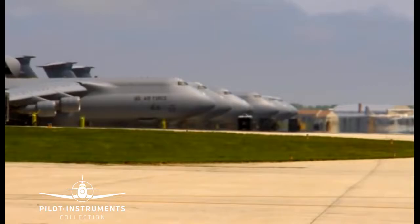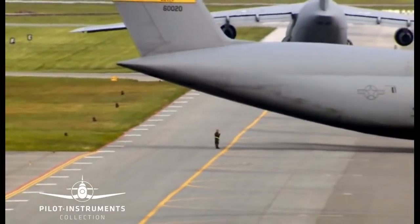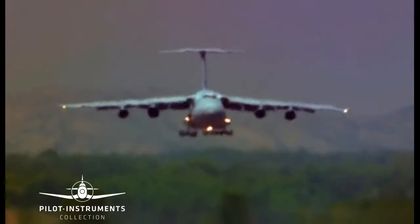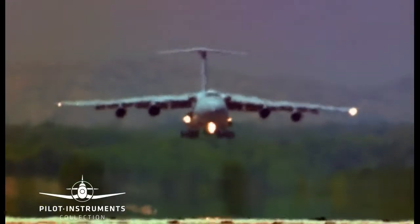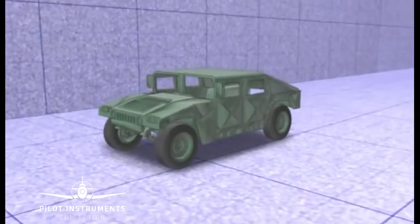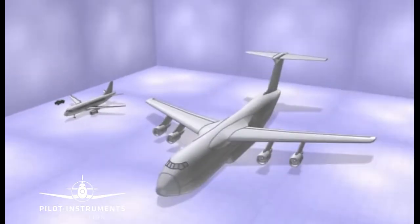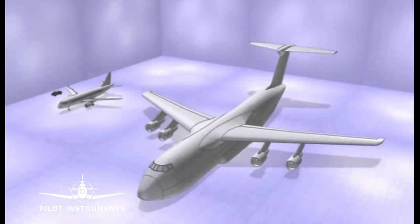Holding off, crew. You have traffic 12 o'clock to eastbound 12. The C5 makes commercial planes look puny. Here's a Humvee, and here's a jet. And finally, the C5.